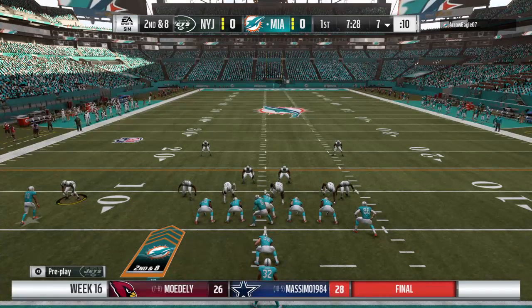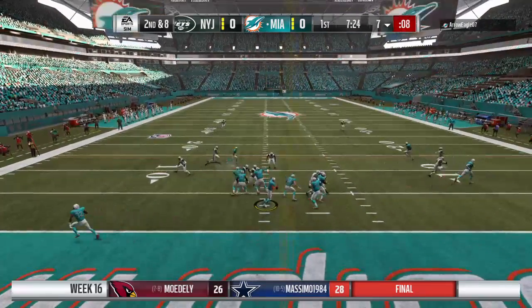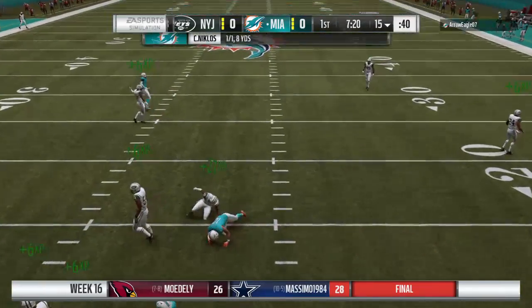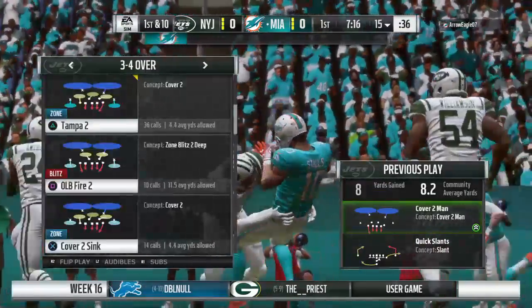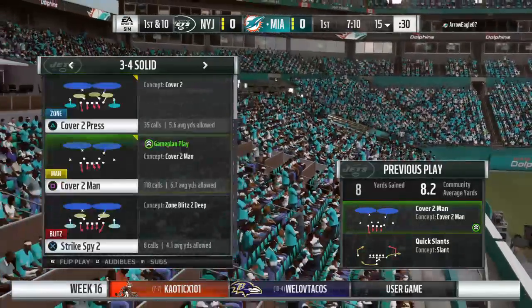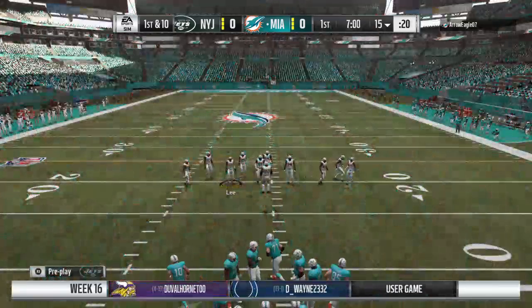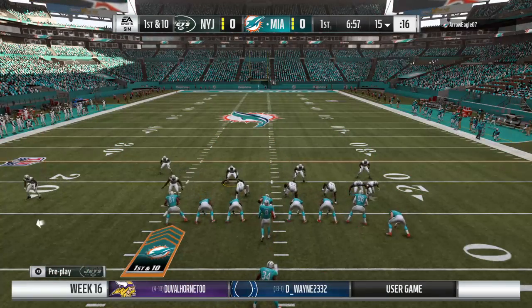Watch it now, Barney! They'll look to throw. And he hits his target. It's Kenny Stills. And he'll be brought down, it looks like, right at the 15. The quick slant, good for 8 and a first. And now they have a little more space to maneuver from the 15, 1st and 10.